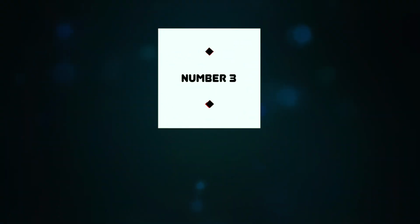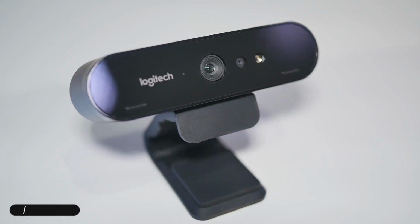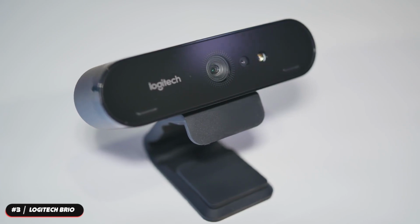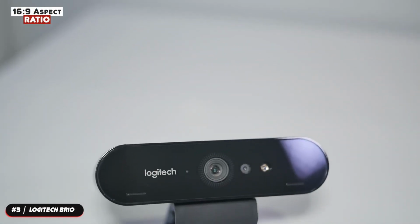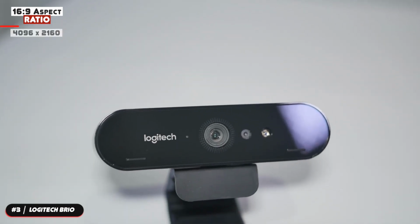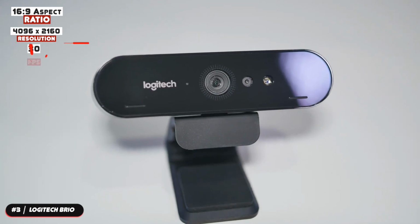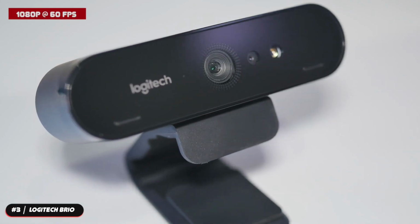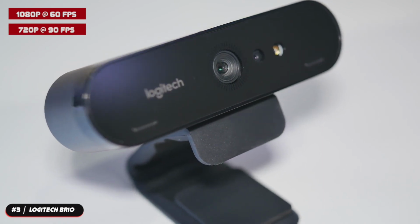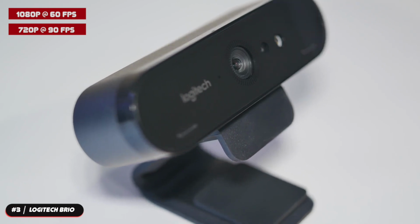Number 3. Best 4K Webcam, Logitech Brio. The Logitech Brio is our pick as the best 4K webcam. The 4K camera has a 16:9 aspect ratio and captures video at 4096 by 2160 resolution and up to 30 frames per second. It can also capture 1080p at 60 frames per second and 720p at 90 frames per second for outstanding clarity, smoothness, and detail.